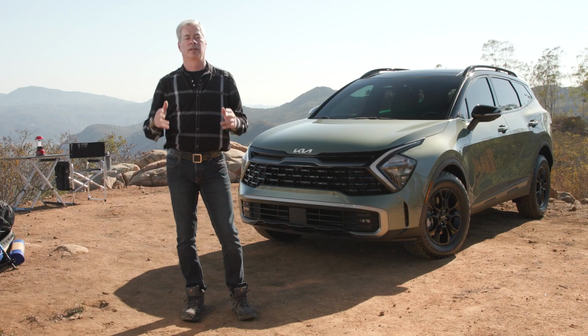Well, what do you think? Nice job, Russell. That looked like a lot of fun. Tell you what wasn't fun, though. Fighting the traffic to get up here. But Sportage came through for me there as well.